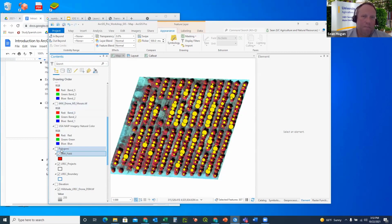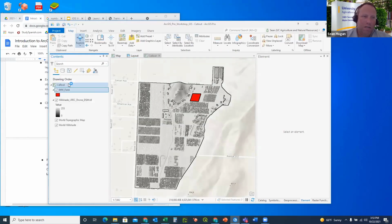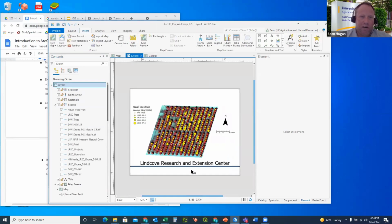So you see I did that, I went to polygons, the 64 West field, copied that, go to the callout, paste, and there we have it. We don't need this background here, so we can turn off these two underlying layers. And let's finish our map. Not much more to it.